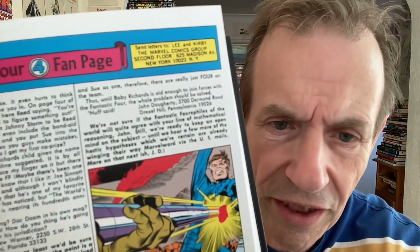Fantastic Four fan pages, you can't beat those. And this is one of the reasons I love these omnibuses. They're always just great to read. Even though the quality, you can see that as well, it's slightly rough. It's never as sharp as the actual thing. I assume it's harder to restore. But it's still always great. The pictures are always great, and it's just great reading the comments of people at the time. And this one, World War III.